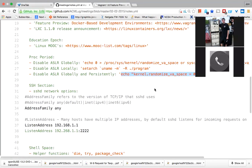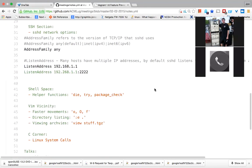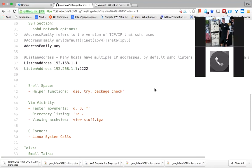So FYI, and then we got the SSH section up now. Did you want to talk about it from here?